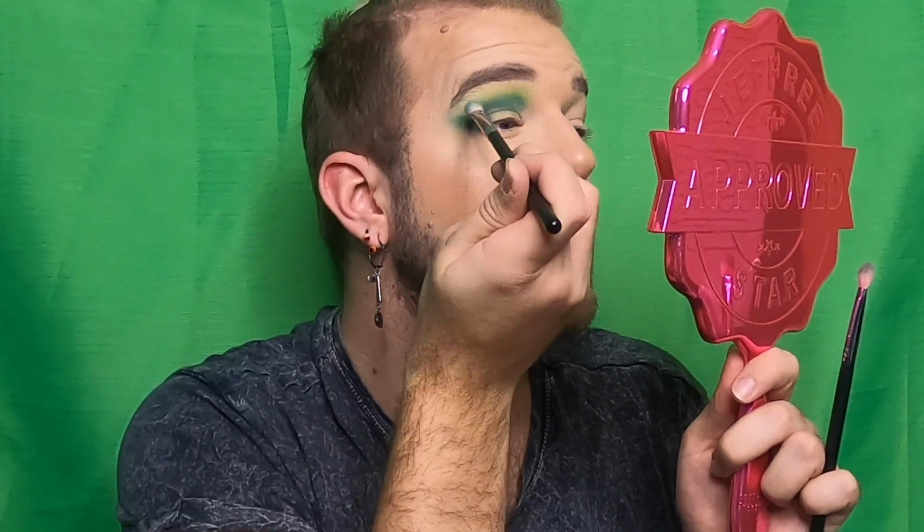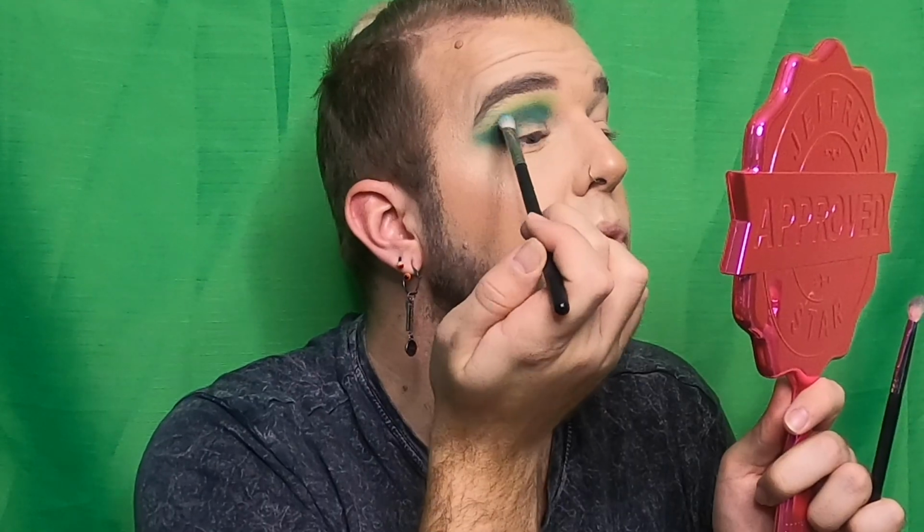Ooh, yep. Now I'm gonna go back in with the M433 brush, going back into Heavy Weighted just to kind of bring back that teal color that I put into the crease there, because it's just kind of faded away. So I want to bring that teal back. It's definitely one of the high points of this look.